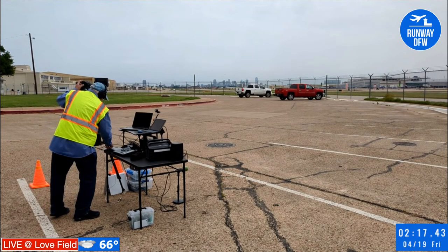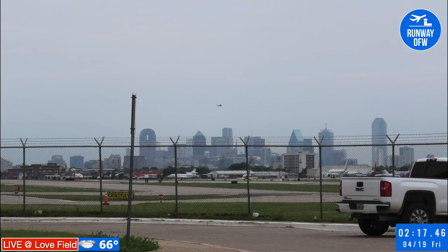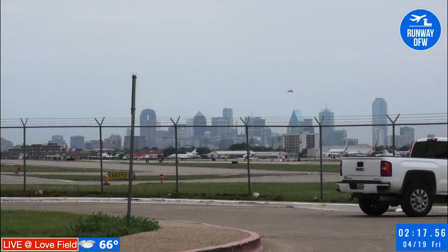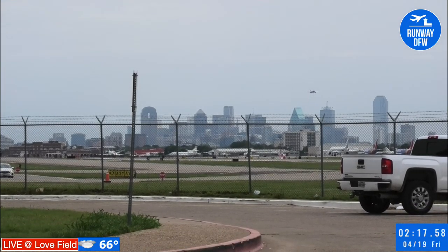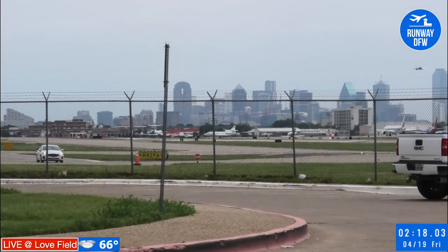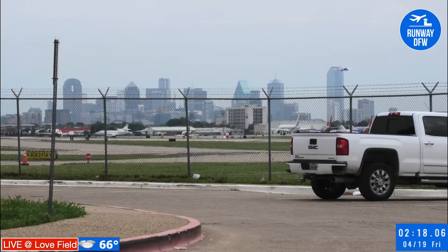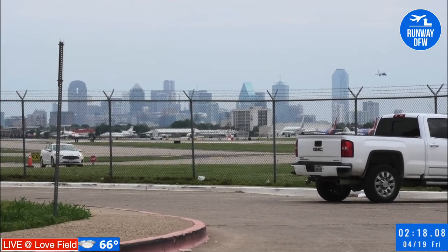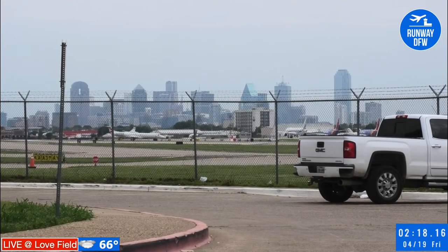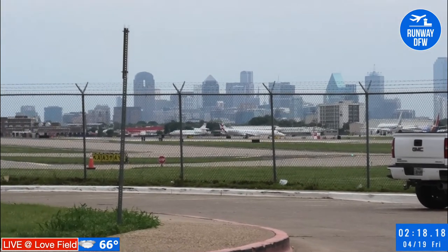All right, another biz jet about to launch into the skies here. This is a Flexjet Bombardier Challenger 300, I think. And you can see way over on the east side, on the far right of your picture, is a Southwest plane coming in from Austin, Texas.